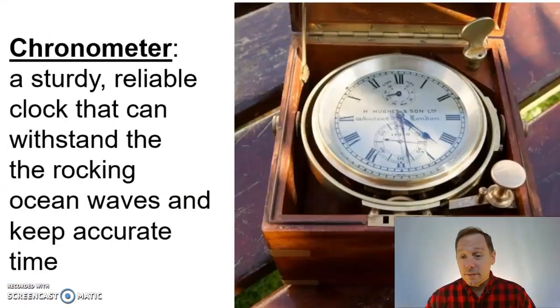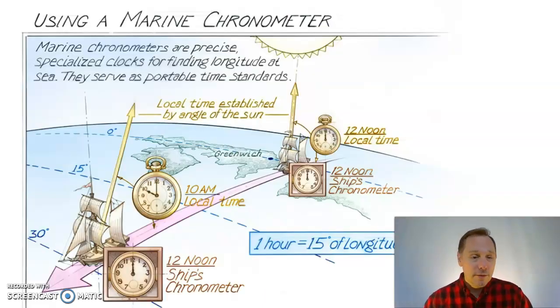What was needed is what's called a chronometer. It's just basically a really reliable clock that can withstand the swaying and rocking of ocean waves and keep good time. So right before you leave on your journey, set your chronometer or clock to high noon. As the sun is in the highest part of the sky, set it for high noon and off you go.